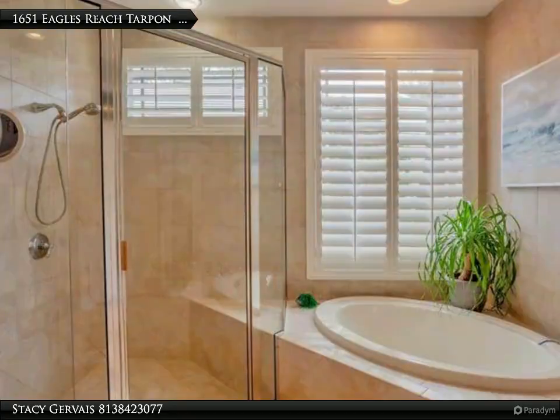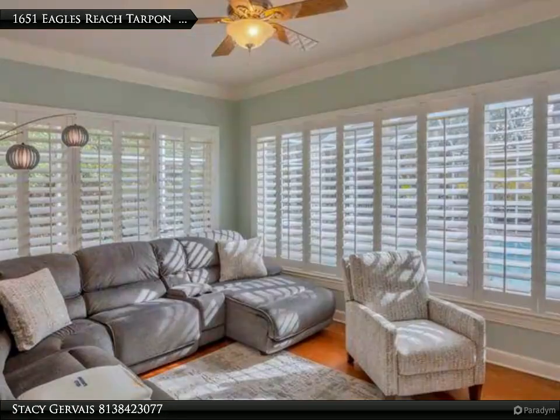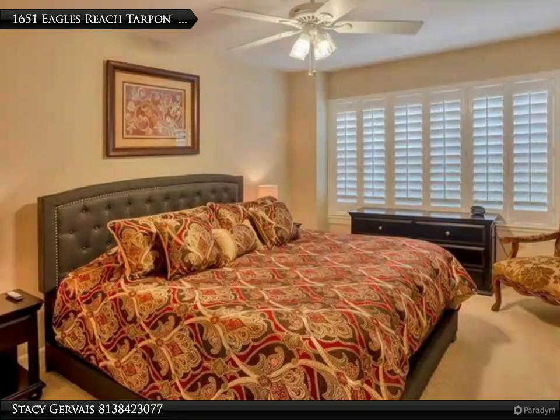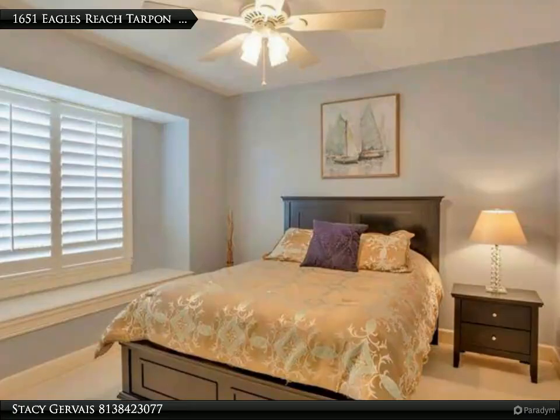Nearby Starkey Wilderness Preserve and Honeymoon Island provide access to all that our beautiful Florida landscape has to offer, with miles of pristine beaches and scenic hiking trails. At home in this quiet community, you may feel a world away from the hustle and bustle of the city, but Tampa International Airport, Ybor City, and downtown Tampa are all less than an hour away.